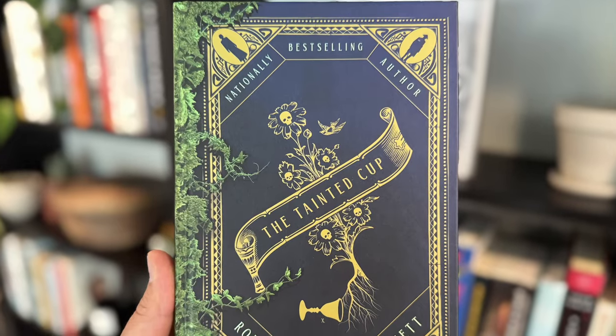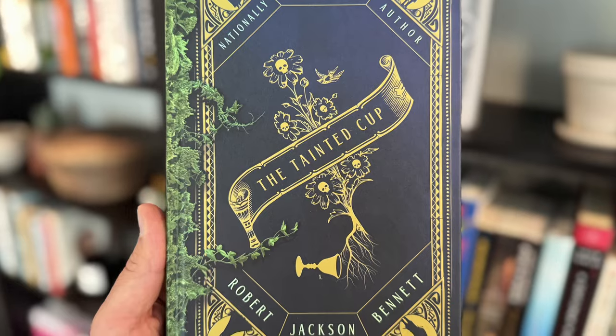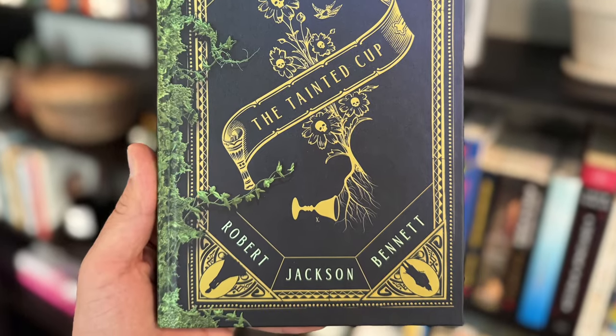As far as a standalone goes, I have The Tainted Cup, which is an awesome book. Fantasy murder mystery kind of thing. Really interesting. I hadn't read anything like that since, and I've read a couple murder mystery fantasy books since then, and I definitely want to read more now. It's a really cool blend of genres, but regardless, the cover is beautiful. And again, there is no dust jacket.